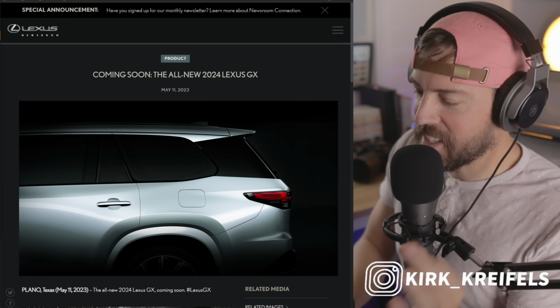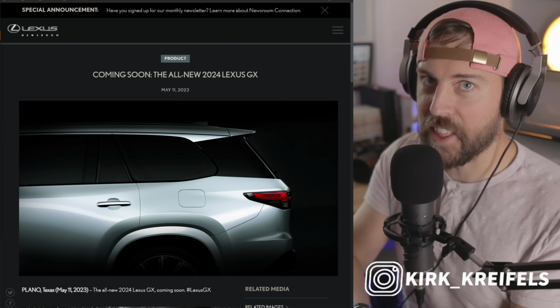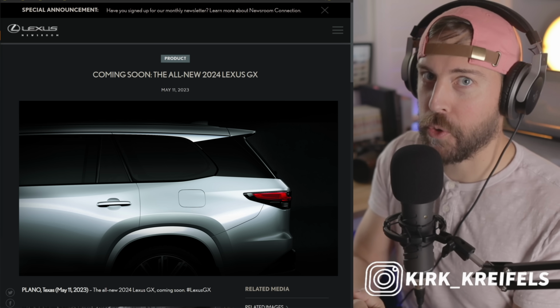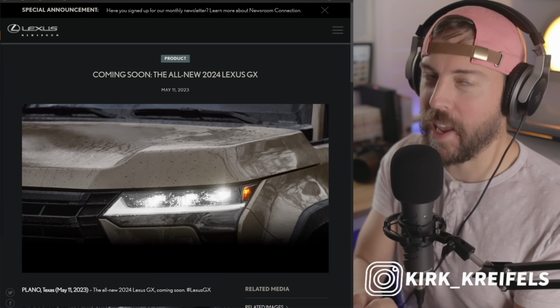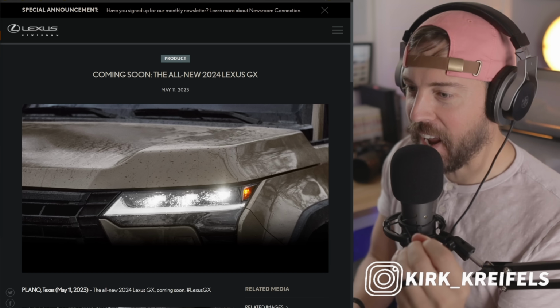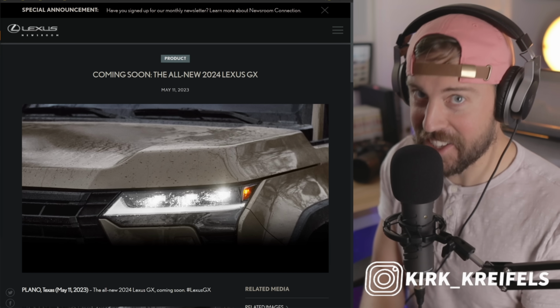2 days ago, Lexus gave us the official announcement of the TX. They finally let the cat out of the bag that they have a three-row crossover named the TX. And now just 2 days later, we have the confirmation and teaser of the next generation Lexus GX. Let's go.